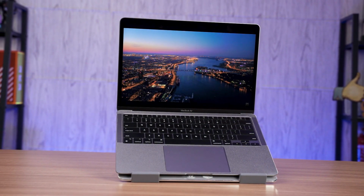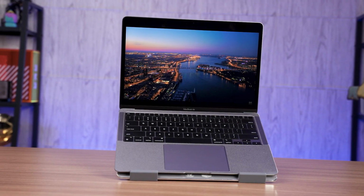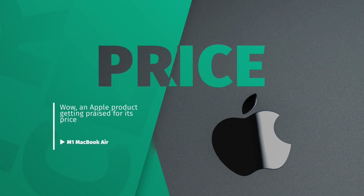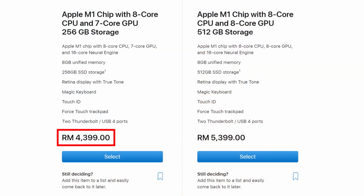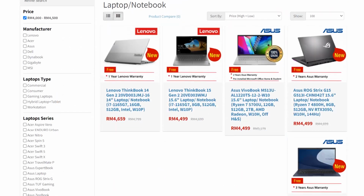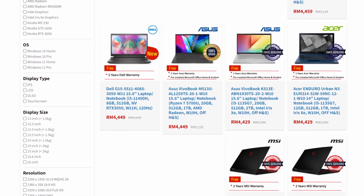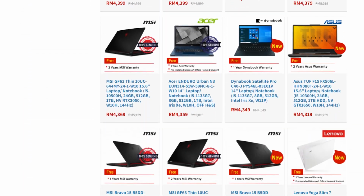But before we end this video, there is yet another reason why I can recommend the M1 MacBook Air, and that is actually the price. Yes, I'm praising an Apple product for its price, and that is because the M1 MacBook Air starts from only 4,399 ringgit. Seriously, it's pretty difficult to find a thin and light laptop that has similar build quality with this level of performance and battery life at this price range from a competitor in terms of Windows PCs.